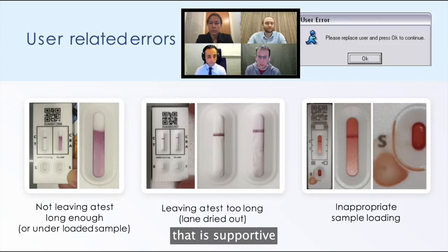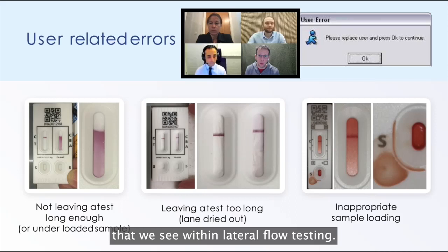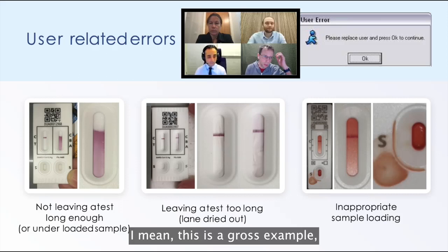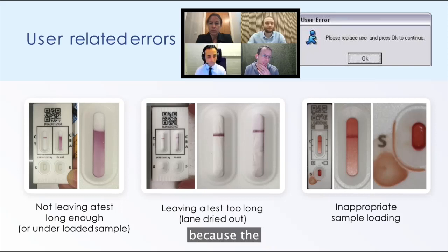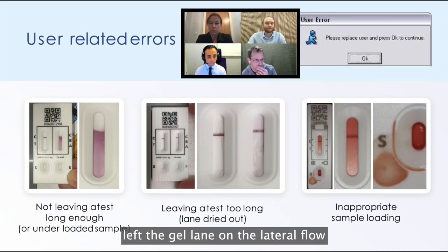Now, these are the most common errors that we see within lateral flow testing. The first one is the run sample. I mean, this is a gross example, but quite often samples are put on the lateral flow, they let them run, and as soon as they see a control band, they say that test is run and they report a result on it. Obviously, because the reporting color hasn't completely left the lateral flow membrane, that can hide the presence of a positive test band. So you do have an increased chance of false negatives here when you run tests in that way.